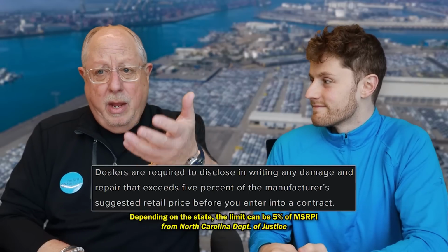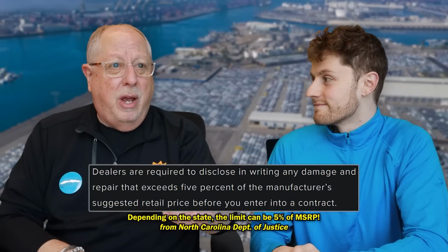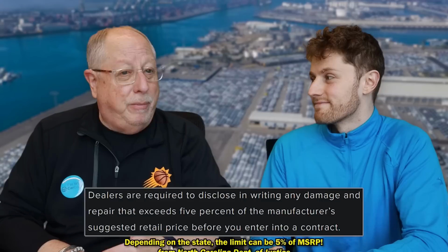So if the MSRP is $40,000, well, if the repair is only $1,000, that falls below 3%. So it doesn't have to be disclosed to the customer. You would be amazed at the number of vehicles that have some type of transportation damage when they arrive at the dealership. Again, that's the reason to do the visual inspection, even on certified pre-owned, the pre-purchase inspection. It's just always beneficial when you're spending this much money to have another set of eyes on these things.